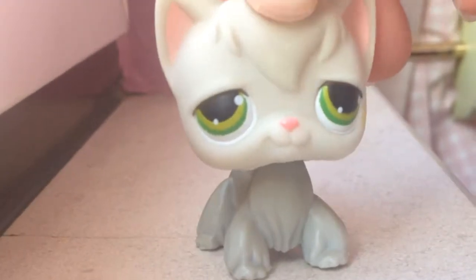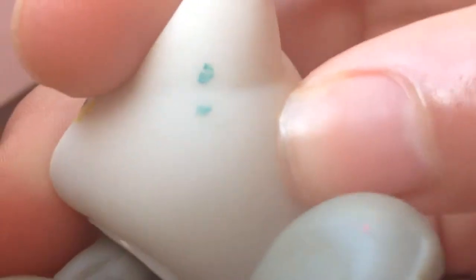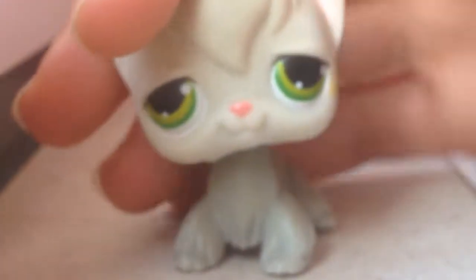So this is a really adorable cat. And I love the way that he has all this grayish and whitish tones, so it makes him look like a real cat. All these pets have blue marks. I don't know what's wrong with them. It's probably nail polish, but I can take that off.